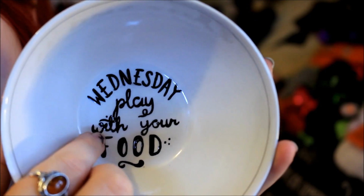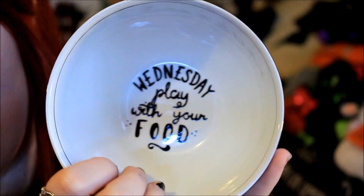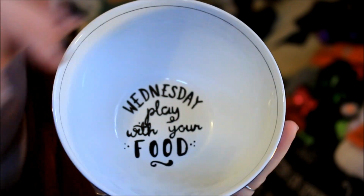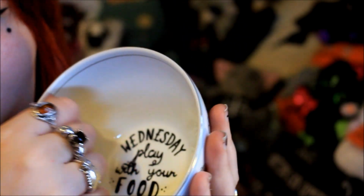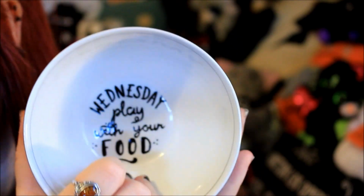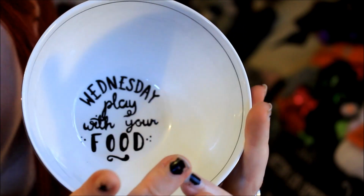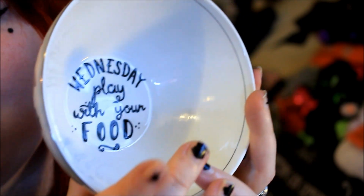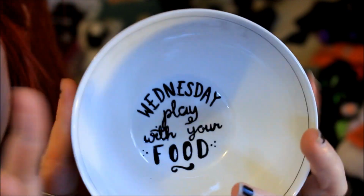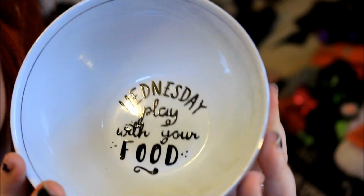Inside she's written Wednesday, play with your food, which is of course a quote from one of the films, and I just absolutely love this quote. I think it works really well in a bowl as well, because you can imagine eating your cereal or pasta out of the bowl, and then you just see this at the bottom and be like, yes. And of course, it's a play on that thing that parents always say to their children, which is stop playing with your food. But obviously it's the other way around, and Wednesday's eating food and moving it around the plate. So I felt like it was pretty relevant to put inside a bowl.